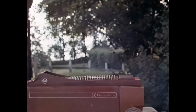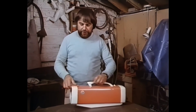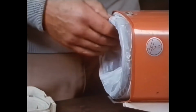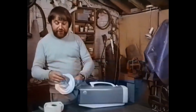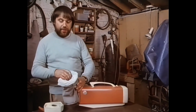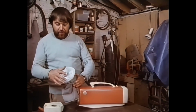Rex used to repair domestic appliances and found people often didn't realise this. Sometimes I used to be called out to a machine that wasn't working, and the customer had actually fitted a plastic bag inside the cloth bag so they could dispose of the dirt easily. Well, this of course completely blocked the airflow and there was no suction at all, and obviously it wouldn't work.